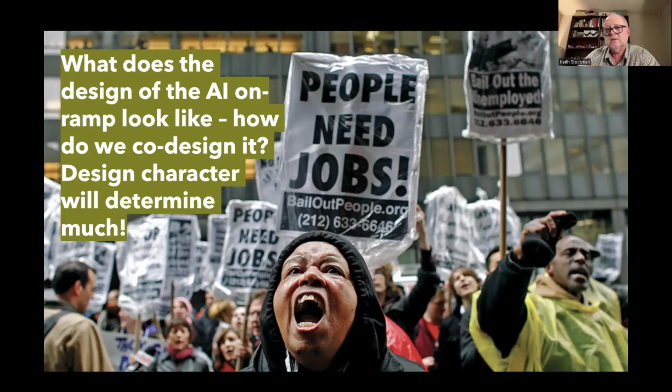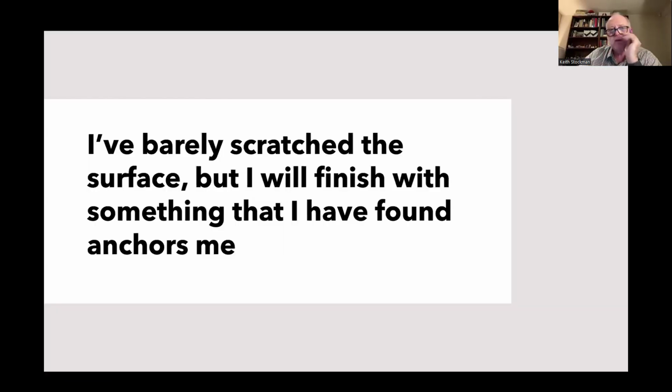But how do we as a society want to work to make sure that we don't end up with even more billionaires and a whole bunch of people out of work? That's a massive co-design exercise that we have to figure out how to get into. There are some signs of it, but not much. So I've barely scratched the surface.